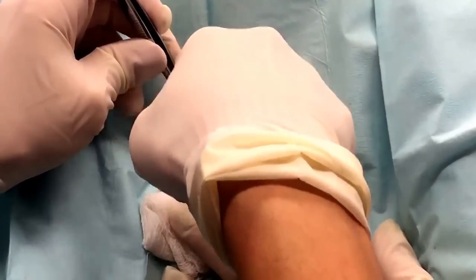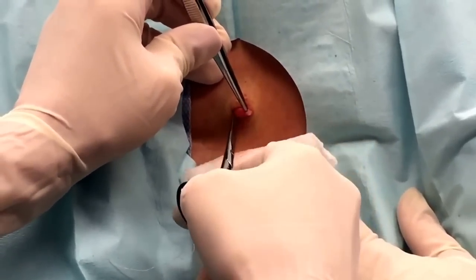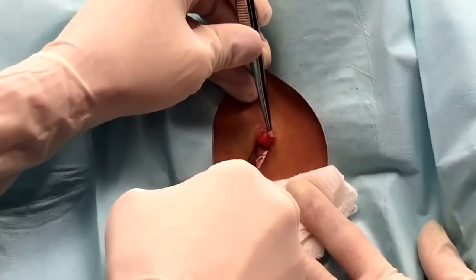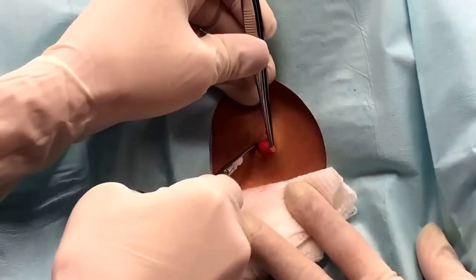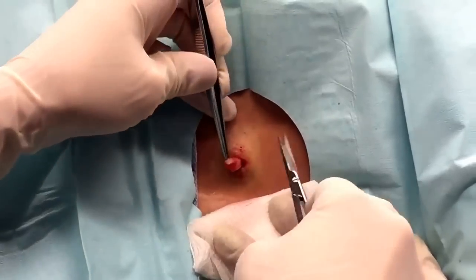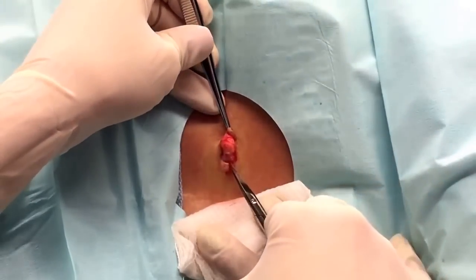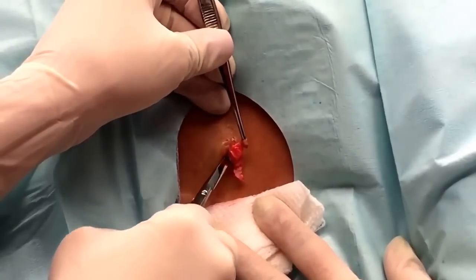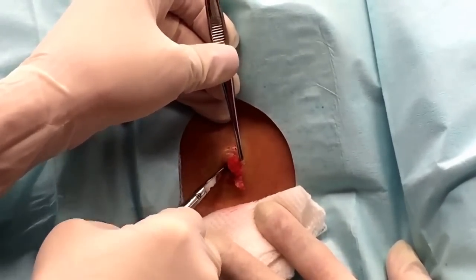Pressure again. Because we have plenty of that stuff. We can use more if we need to. You okay still? Yeah. Good.